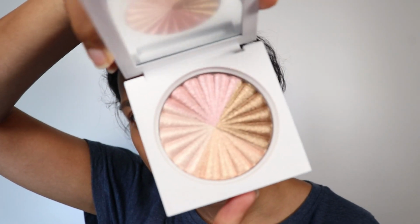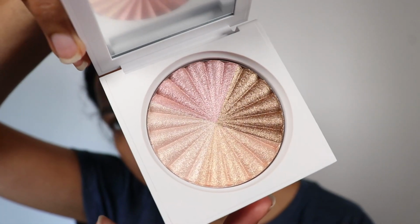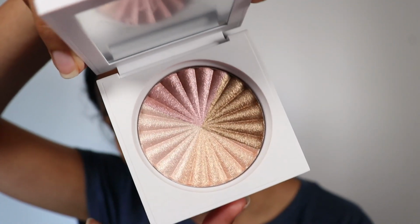Oh, wow. Look at this. This highlighter is beautiful. Oh my goodness, I love this. What a stunning highlighter. I really love the textures of Ofra highlighters. They're just so freaking gorgeous. Truly they are. Okay, I'm actually excited about this box. Two products that are looking so good right now.